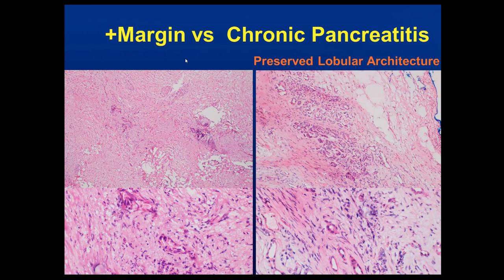Now, how can you tell a positive margin from chronic pancreatitis? So again, on frozen sections, it's extremely important that you evaluate the low power. And on the low power, the architecture was not normal. And when you compare with chronic pancreatitis, you have preserved lobular architecture. It's almost like you can draw a circle around these ducts. And you look closer, the cells are very uniform, very bland. And you compare with this, even though this is cauterized, this messed up architecture on the low power is a very good clue for you.